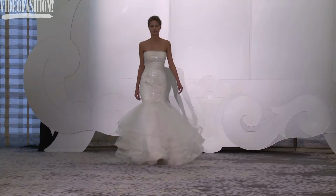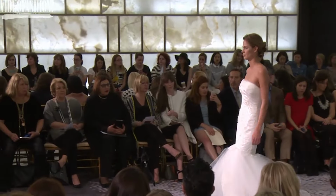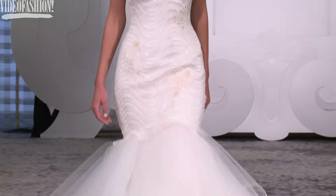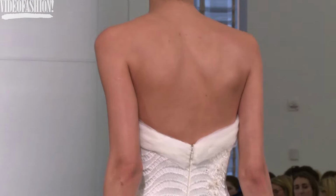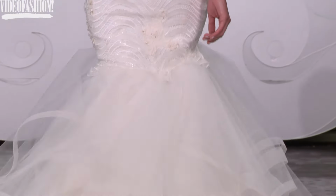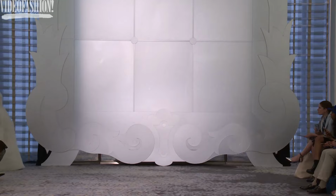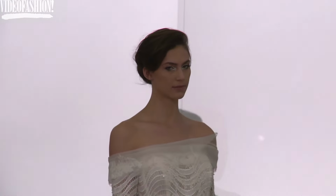The silhouettes this season range from contouring silhouettes, so we've got gowns that fit through the hip and then just flare out at the bottom with really lush details. And then we went all the way to ball gowns. They're not huge ball gowns, they're just a good size with layers in them so that you've got that grandness without being overwhelming.